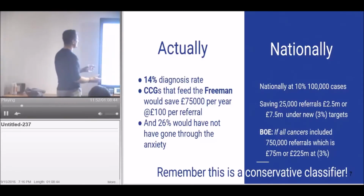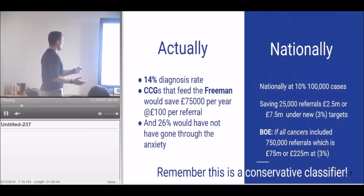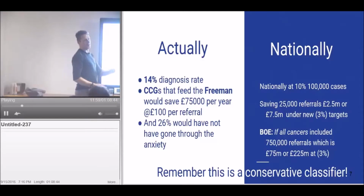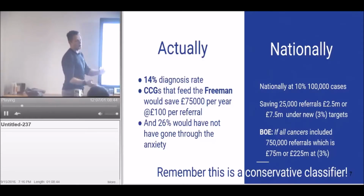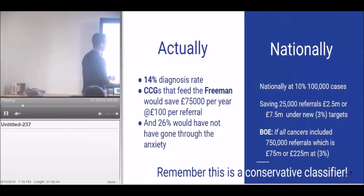So we get a 14% diagnosis rate. The CCGs that feed the Freeman could turn back 25%, and we estimate that's about £75,000 saving for them. They spend 100 quid every time somebody goes to see Jim. So that's 75,000 for one click of a button that took about 3 days to build, and a lot of time to collect the data. Actually, the data collection is the most important bit. And 26% of the patients wouldn't have gone through the anxiety of having a suspected cancer diagnosis. That's really important because we forget about that.